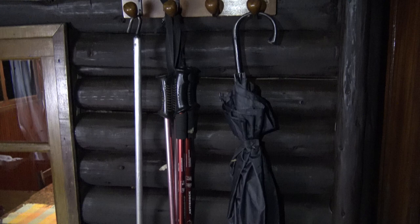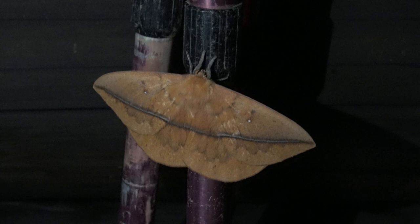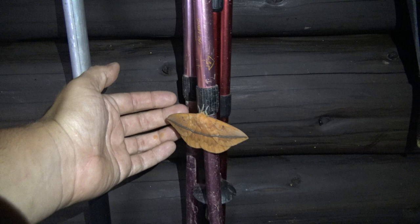Now here there's some umbrellas and walking sticks, but I just noticed a huge Saturnid landed on it. I think we recognize this Saturnid, don't we? Yesterday we had the same species. Gonna make a close-up of it soon anyway. Just to show you the size, it's a decent Saturnid, eh? Isn't it? Decent size.